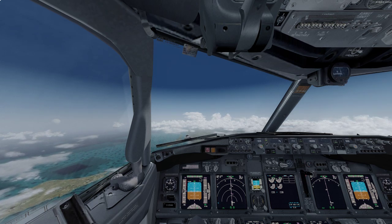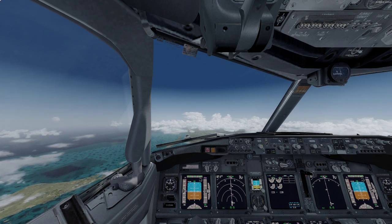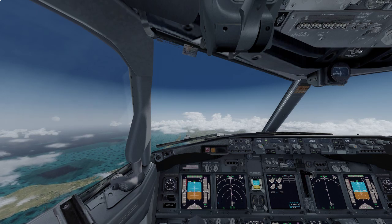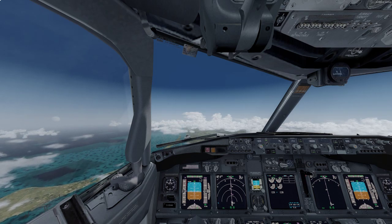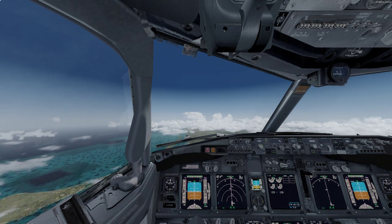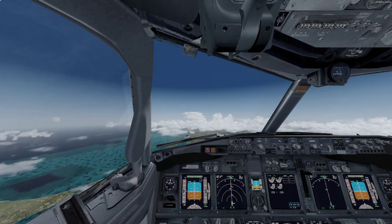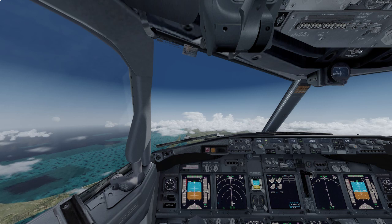Delta 685, Miami Center, same Mach number. 0.65 for Delta 685. Delta 685, sir, can you reduce that to Mach 0.6 for just a few moments? Yeah, we can reduce to 0.6 for Delta 685. Thank you, sir. That's for a little bit of separation between you and that aircraft ahead.